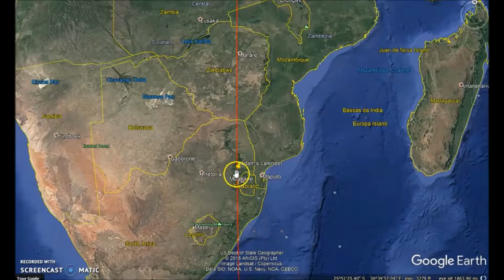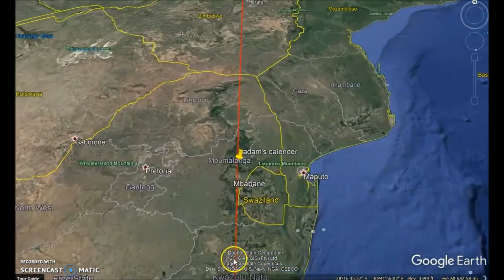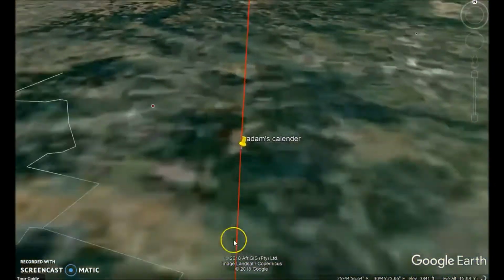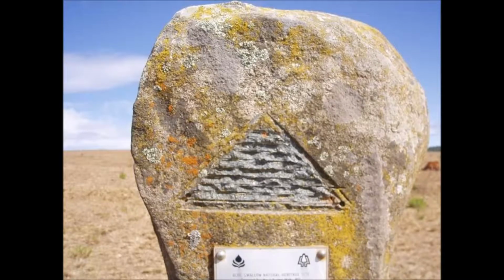The path continues through South Africa over an ancient artifact made famous by the researcher Michael Tellinger, called Adam's Calendar, also known as Enki's Calendar, supposedly the first dedication of a standing stone calendar in the world. A pyramid is carved in one of the stones, and the path directly crosses the exact center altar of this artifact.